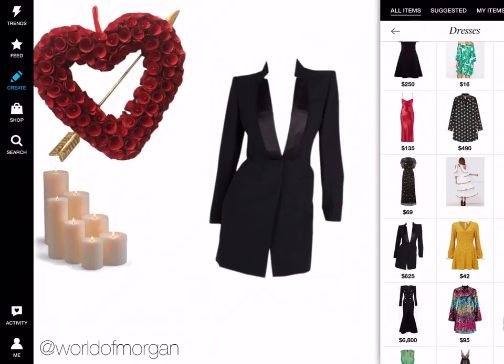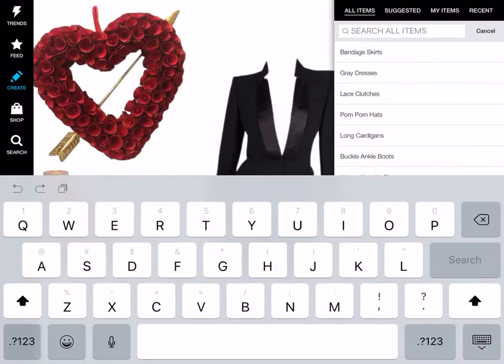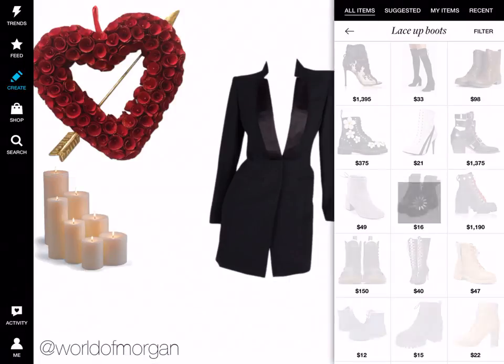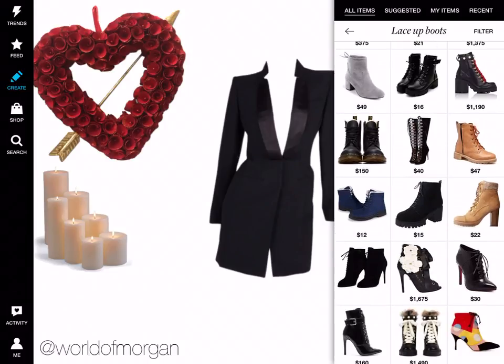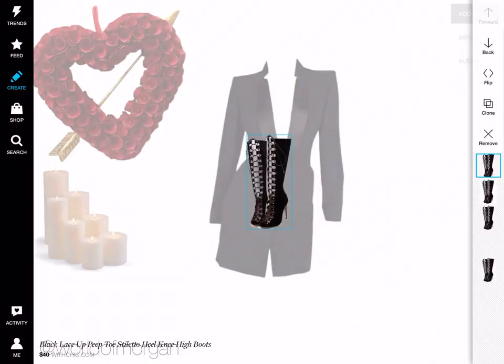Okay, so next I definitely want to do a boot. And I want to do a lace-up boot because, duh, when you think about sexy, you think about a boot, and definitely a lace-up boot. So I'm going to go with this one right here. This black lace-up peep toe stiletto. Oh my god, I love this so much.